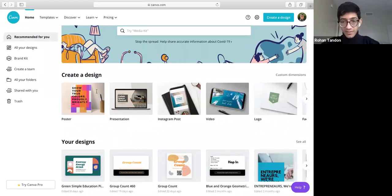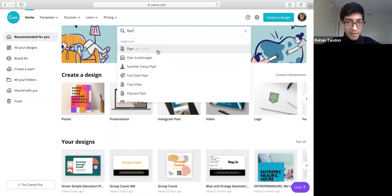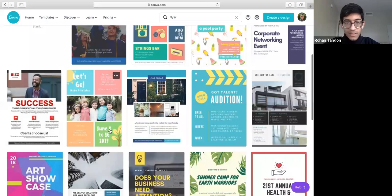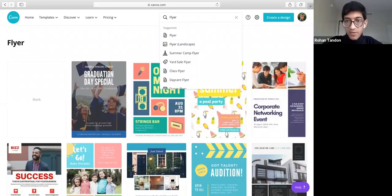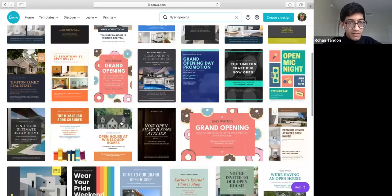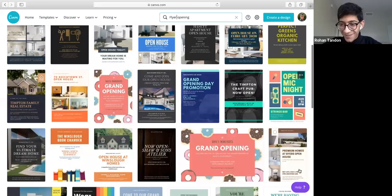Let's start with creating a flyer. So I'll just search flyer. It's going to have 8.5 by 11 dimension. Let's see. So let's say I wanted to create a flyer for my business opening. I just search opening. There we go. So there are different templates. Let's start with one of the templates. For example, hair salon, or let me see if there's a more generic flyer.